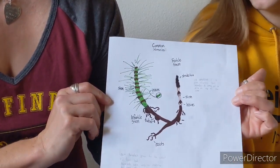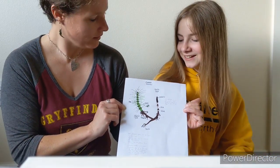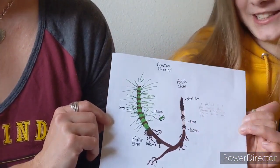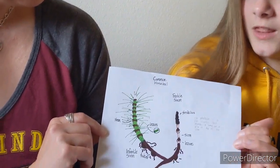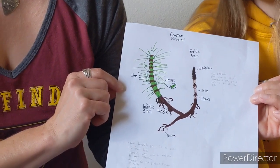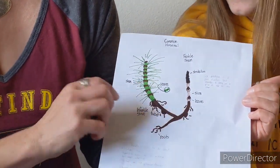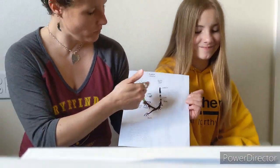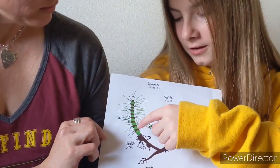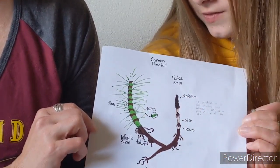So what did you make here? I made horse tails, and there's two, like they're both the same. So it's like two different stages? Yeah. Okay. Which one do you want to talk about first? I want to talk about this one first. Okay. What are you going to say? So it's called the infertile stem of a horsetail. All right, that means it doesn't reproduce.